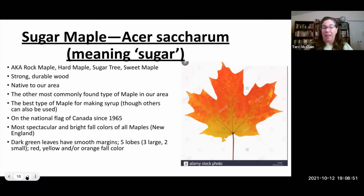It's been on the national flag of Canada since 1965. They are well known for their maple syrup production, and so that's why they chose the sugar maple to put on their flag. The sugar maple is one of the brightest colored trees in all of the trees during the fall. And that's why New England's fall is so spectacular, because they have a large percentage of sugar maples in their forests in that area. The leaves are dark green with smooth margins.